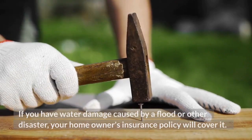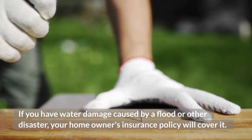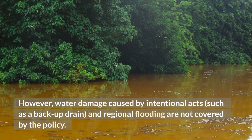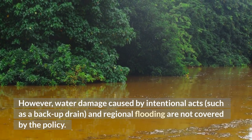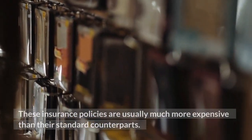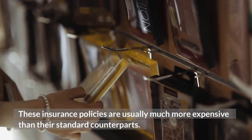If you have water damage caused by a flood or other disaster, your homeowner's insurance policy will cover it. However, water damage caused by intentional acts, such as a backup drain, and regional flooding are not covered by the policy. In such cases, a separate flood insurance policy must be purchased. These insurance policies are usually much more expensive than their standard counterparts.